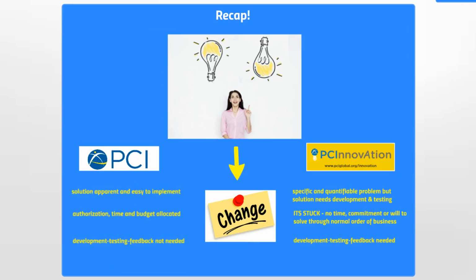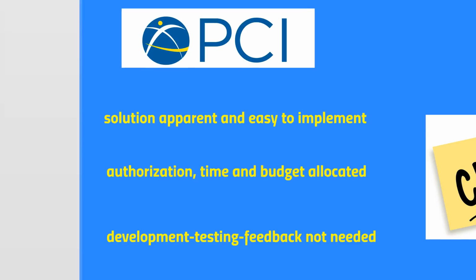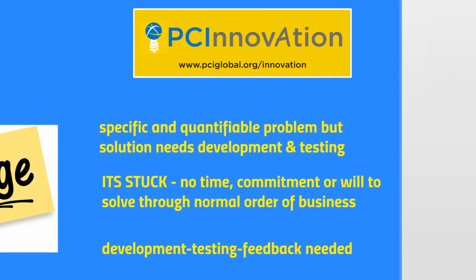So let's recap. When would you use a more conventional approach to address change? Well, when the solution is apparent and easy to implement, when there's authorization, time, and budget allocated, and when the development, testing, feedback cycle really isn't needed. But when would you use the PCInnovation process? Well, when there's a specific and quantifiable problem, but the solution needs further development and testing. If it's stuck, people don't seem to have the time, commitment, or will to solve through normal order of business. And when development, testing, and feedback really is valued.